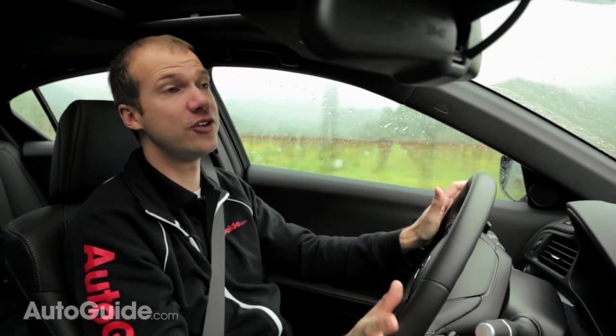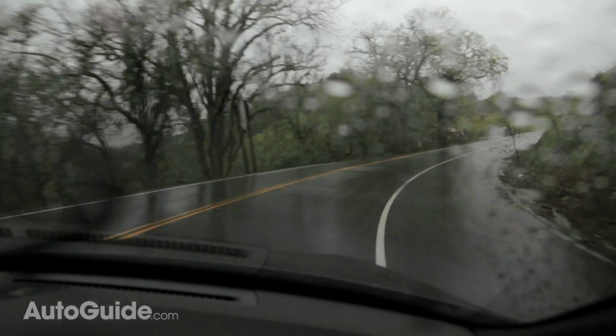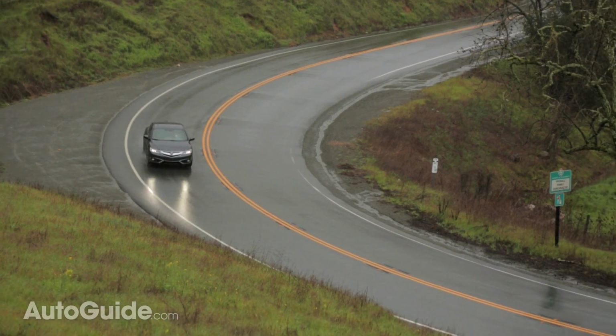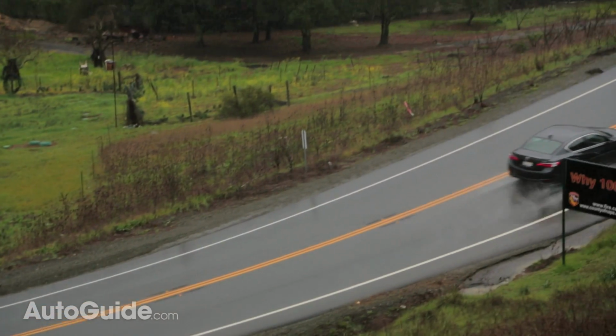But this is a luxury car, and how it feels inside is as important as how it drives, and it took me less than 2 minutes to notice just how much quieter the 2016 ILX is. It also has a suspension setup that's a good balance between comfort and responsiveness. The ILX is fun to drive. It recaptures some of that old enjoyment from the Integra 4-door sedan.